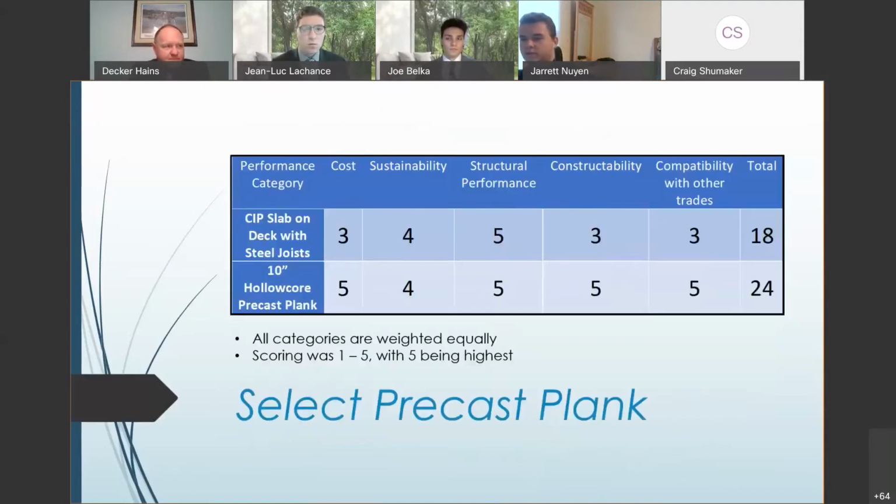To compare these two floor systems, we used this table and 5 different performance categories to select which floor system to use. All the categories were weighted equally, and the scoring was 1 through 5, with 5 being the high score. Between the 5 categories, the cost, constructability, and compatibility with other trades are really where the floor systems differed, with the precast plank being better in all 3 of those categories. For sustainability and structural performance, they were pretty equal, and finally, we selected the precast concrete plank as our floor system.